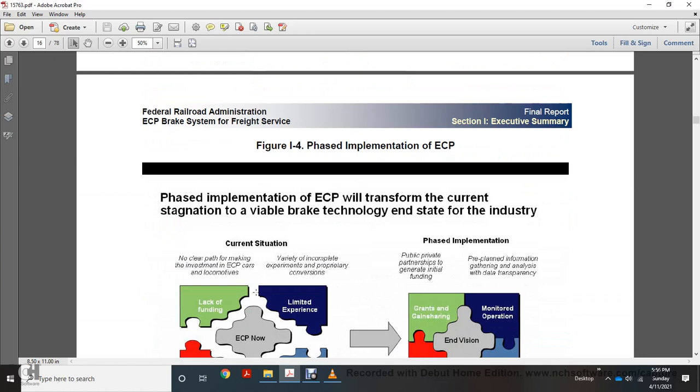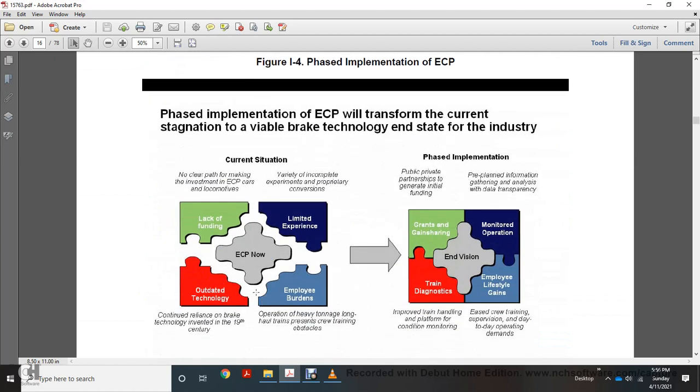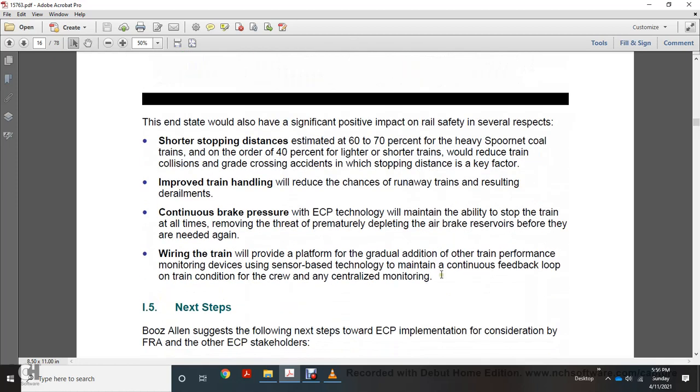Figure 1.4. Current situation, phased implementation. Lack of funding, limited experience, employee burdens over operating, or outdated technology. ECP now: grants, gain sharing, envision, monitoring, operational employee lifestyle gains, train diagnostics.